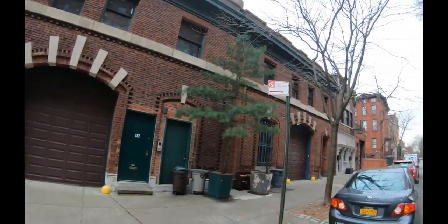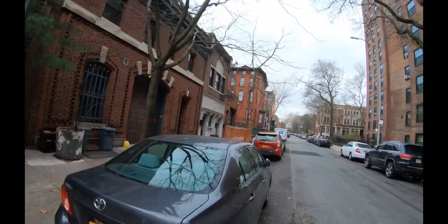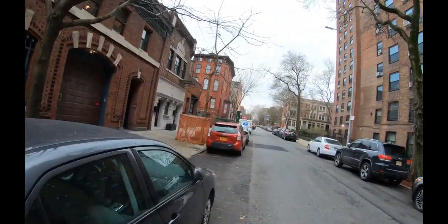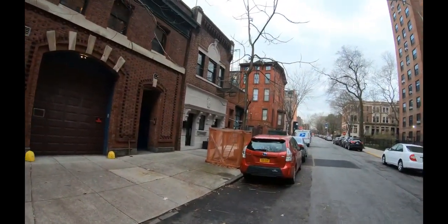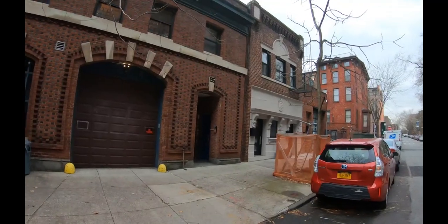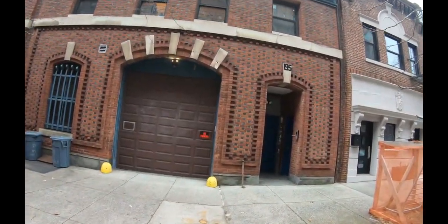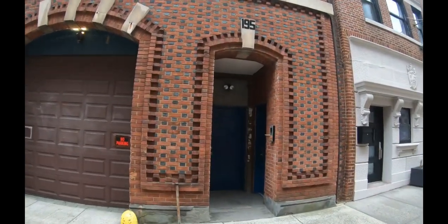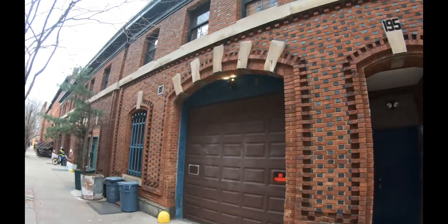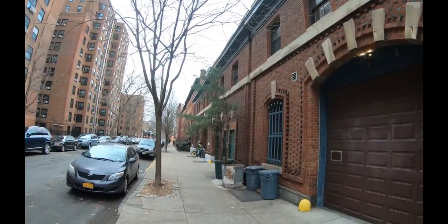So this is on Waverly Avenue, which is a kind of a service street that runs between Clinton and Washington, which has the nice homes on it. And even though these are just stables or garages, look at the detail here, the brick. William Tubby, 1904.